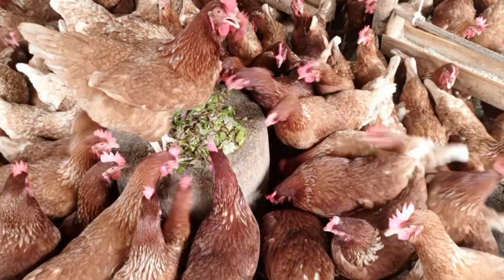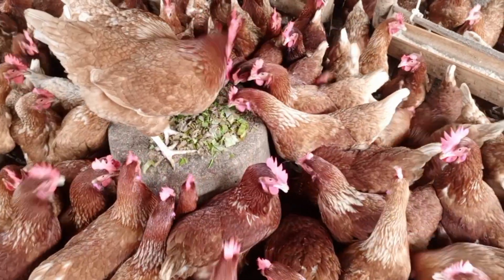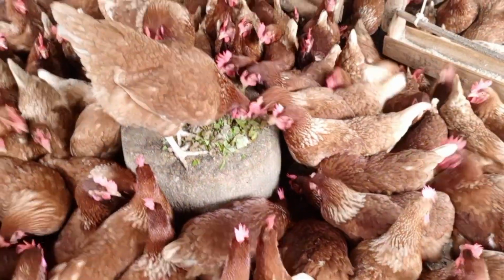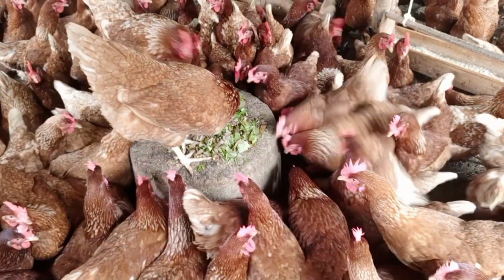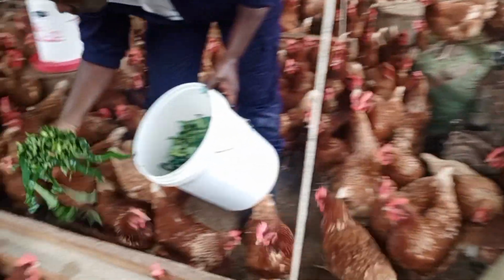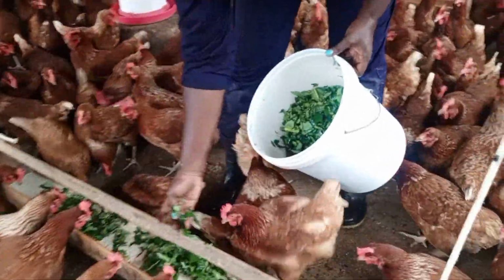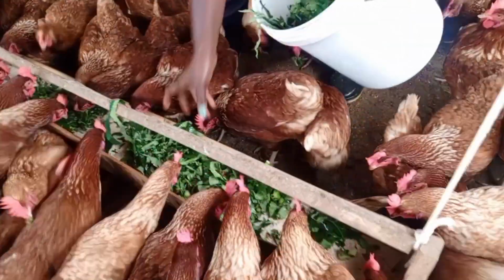Free entry and exit of your farm is really not safe for this project. That is one way that we shall manage poultry farming. Biosecurity is very, very important, okay? And then also make sure that you keep the litter dry, because the bacteria always multiply in the wet litter. I've talked about this. I've made videos about this.